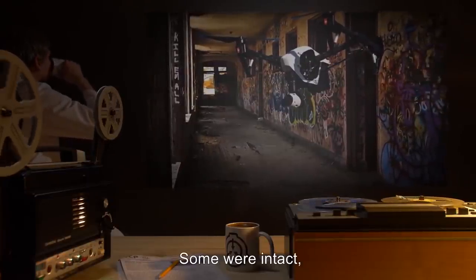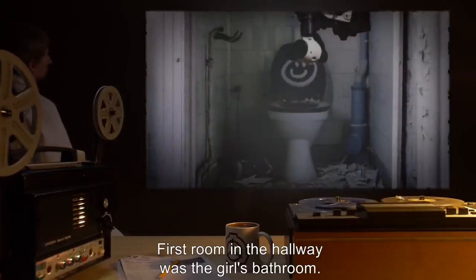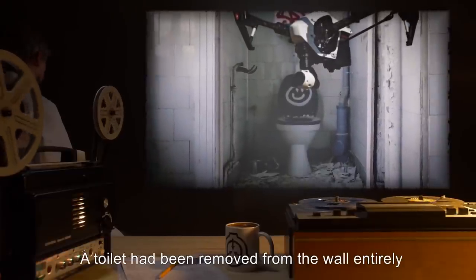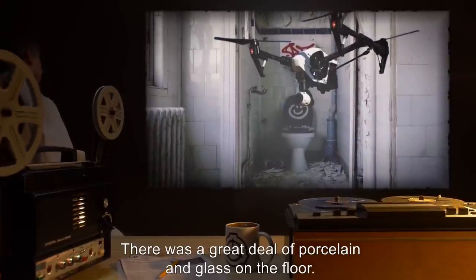Some were intact, while others were cracked or missing entirely. First room in the hallway was the girls' bathroom. More graffiti on the walls. Several broken mirrors. A toilet had been removed from the wall entirely and placed in the center of the room. There was a great deal of porcelain and glass on the floor.